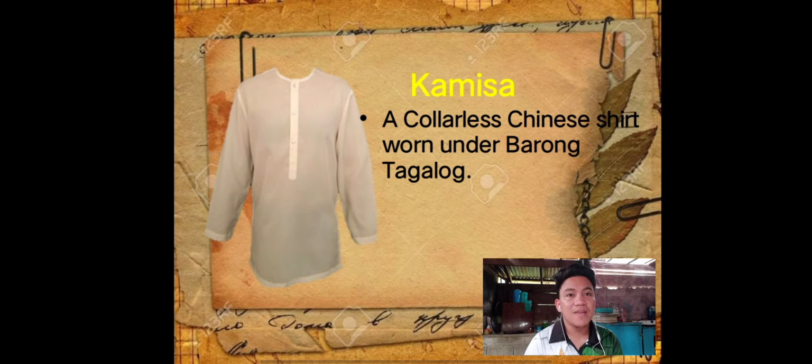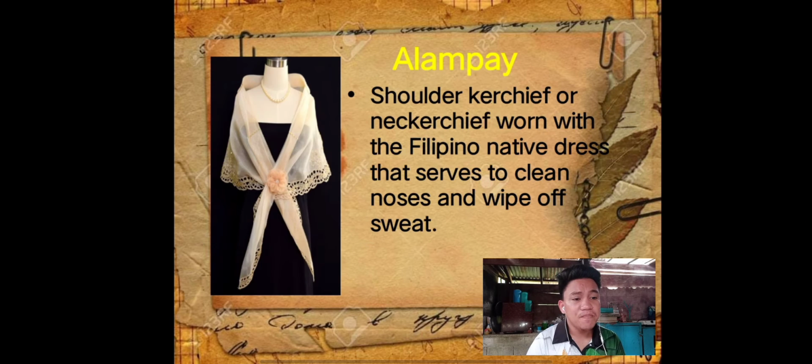So next we have the alampay. So alampay, a shoulder kerchief or neckerchief worn with the Filipino native dress that serves to clean noses and wipe off sweat. So this is also a part of the Filipino dress worn by women. So this is what we usually see on the shoulder part of a Filipino dress like Maria Clara or traje de mestiza. So that is alampay.